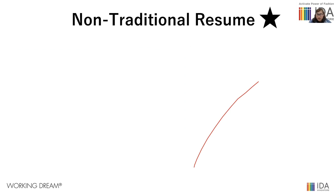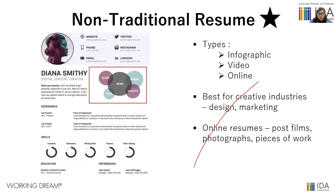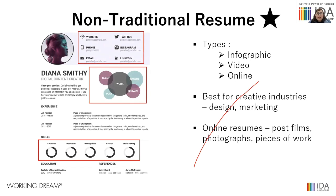Okay. So non-traditional resume, again, we've seen increased use of this lately. There are several types of non-traditional resume. The different types are infographic, video, and online. They are best used if you are in a creative industry, like you're a content creator, or you're in design or digital marketing. These online resumes can also include films or a link to a microsite, for example, to showcase all your photographs or pieces of your work.